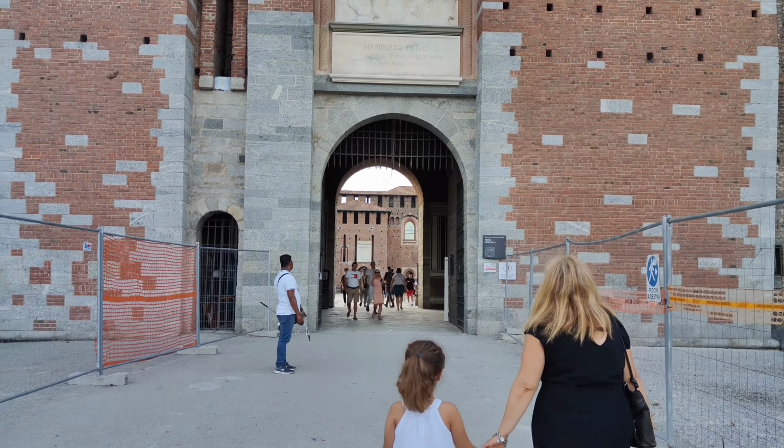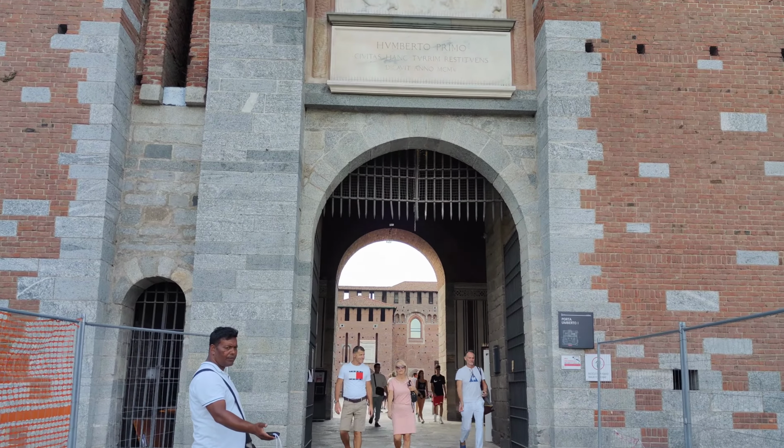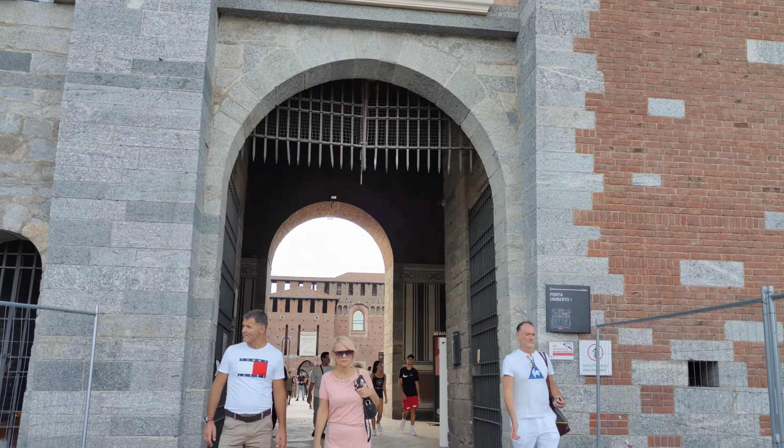Since it's August, so many people from different countries are coming here for tourism, and this is how it is in Italy.